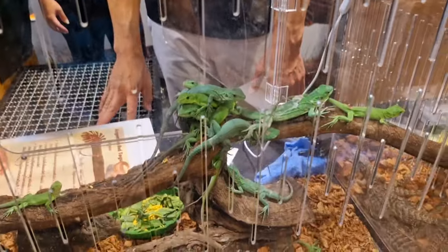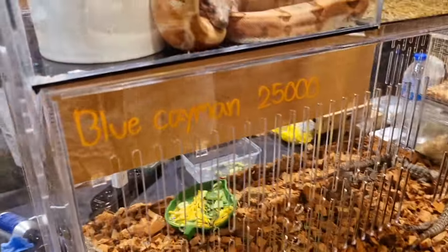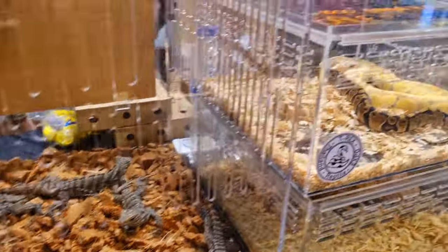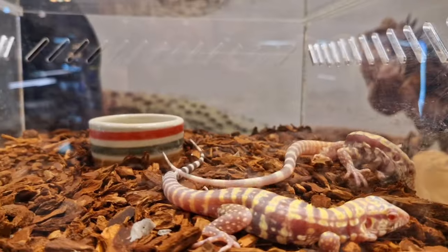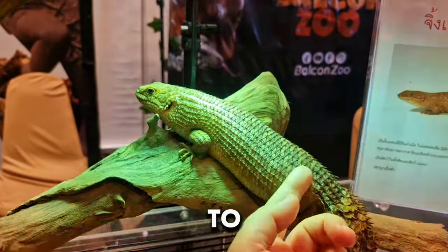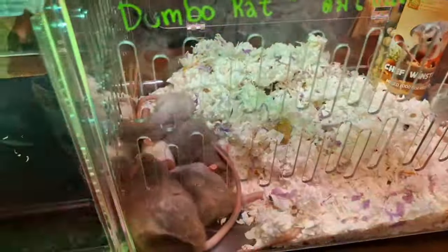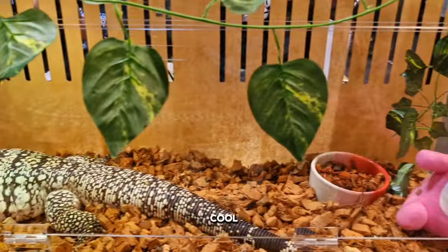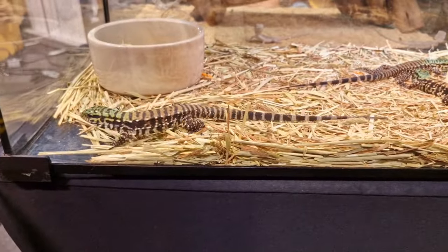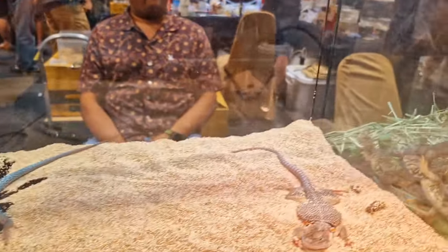Look how many babies. These are albino tegus. Look at that tail. Would you dare to pet this guy? This tegu has its own piggy toy. How cool this is. More tegus. Why is he so flat?